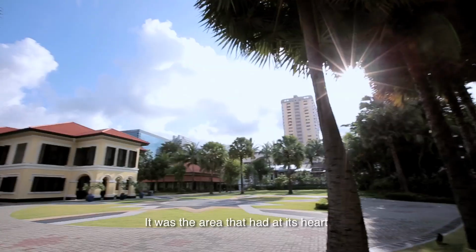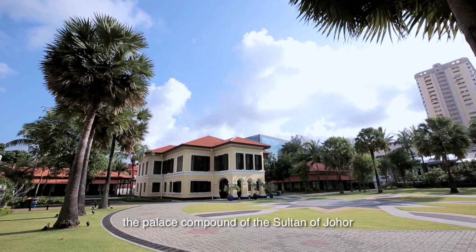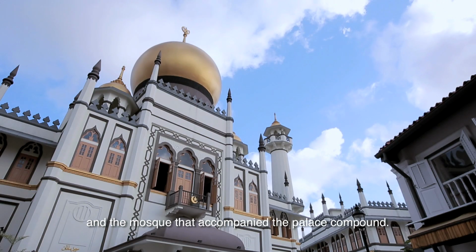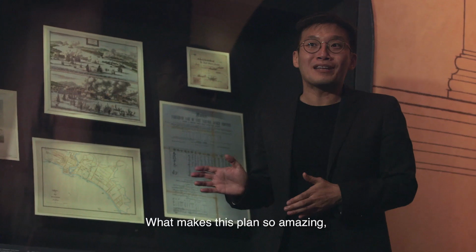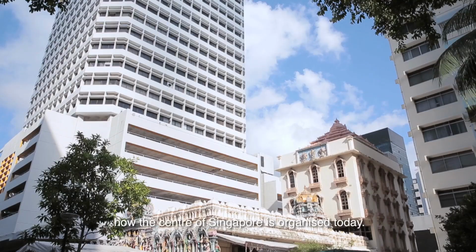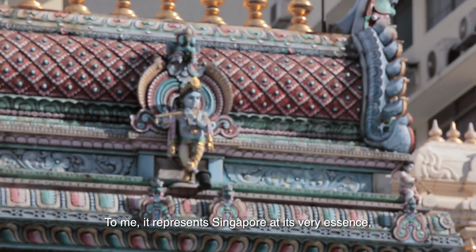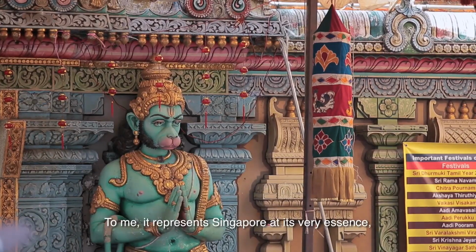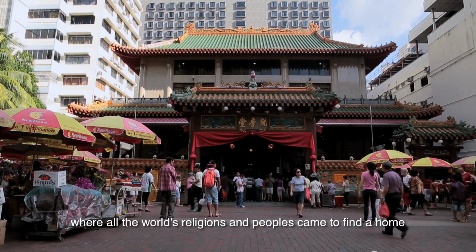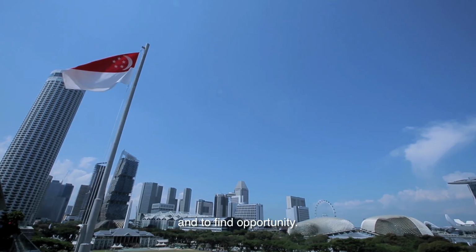It was the area that had at its heart the palace compound of the Sultan of Johor and a mosque that accompanied the palace compound. What makes this plan so amazing is it still pretty much describes how the center of Singapore is organized today. To me, it represents Singapore at its very essence, a sort of cosmopolitan port city where all the world's religions and peoples came to find a home and to find opportunity.